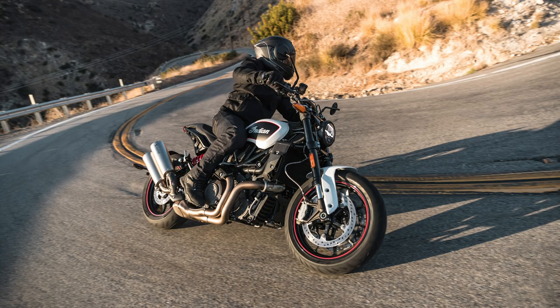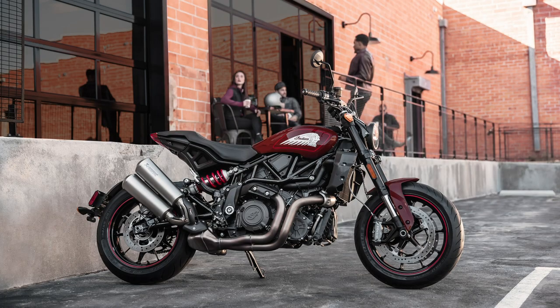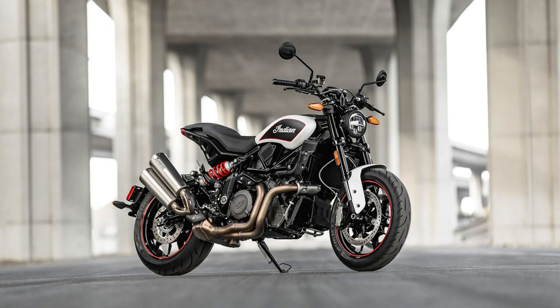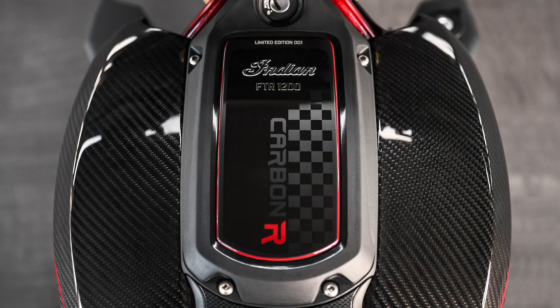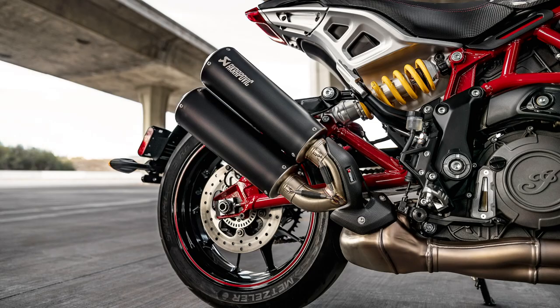The FTR S gets the same upgrades as before, so the touchscreen TFT dash and connectivity, IMU-enabled lean-sensitive rider aids, and now comes with the titanium Akrapovic exhaust as standard that was previously an add-on. There are two colour choices of maroon or white, and it'll cost £13,699.